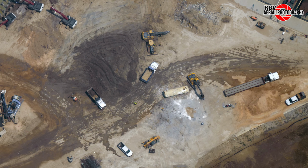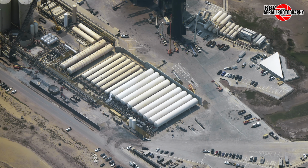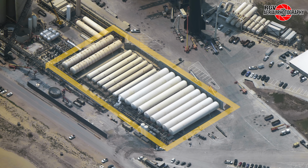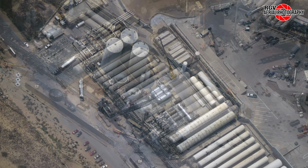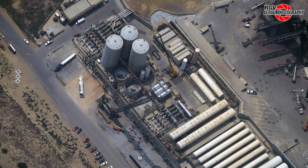Looking quickly where pad B used to sit, well, it's just a concrete pad, as the legs are no longer visible. As we make our way through the orbital tank farm, we have another great shot of the complete horizontal tanks. This week we continue to see progress on the vertical tank removal.